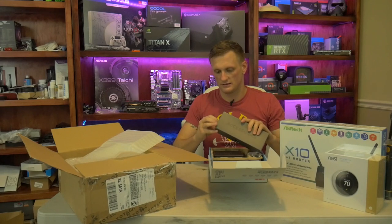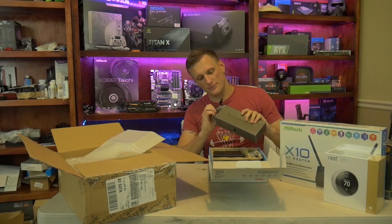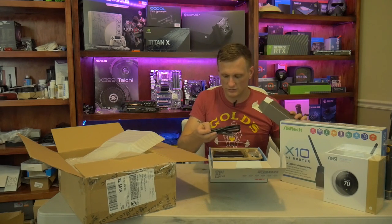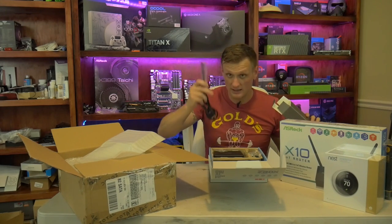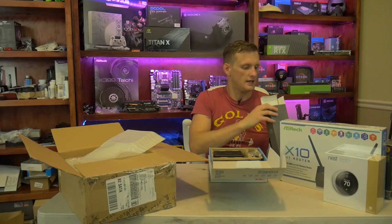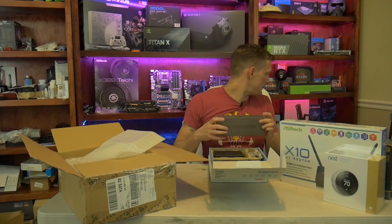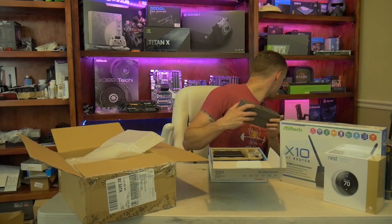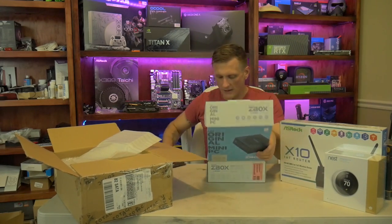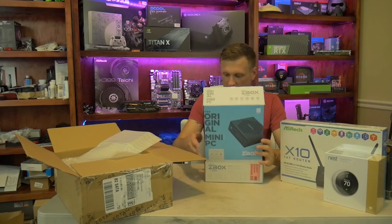What's in here? I'm sorry, I wasn't supposed to open my toys on the unboxing. Screws for the VESA mount, the Wi-Fi antenna, golden. Hell yeah, that's awesome. That is awesome. I think my LEDs are flipping out. Oh well, I'm really, really excited.